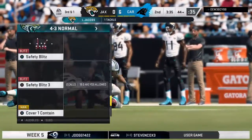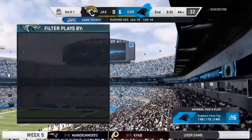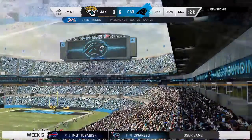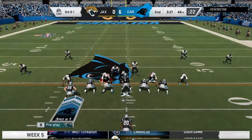And that's one of the reasons you like to blitz even on rundowns. It confuses the blocking assignments. It doesn't allow those offensive linemen to get up to the second level. And the Jags with 5 in the secondary now on 3rd down.